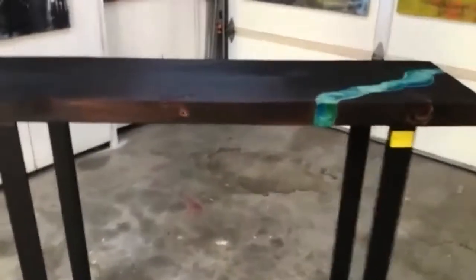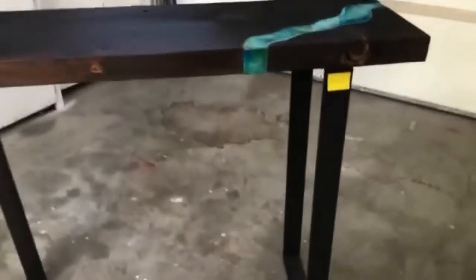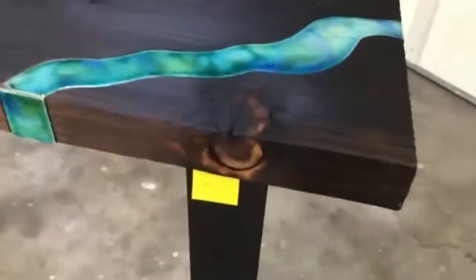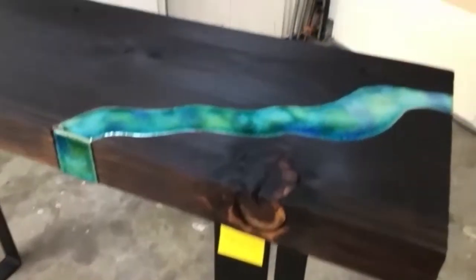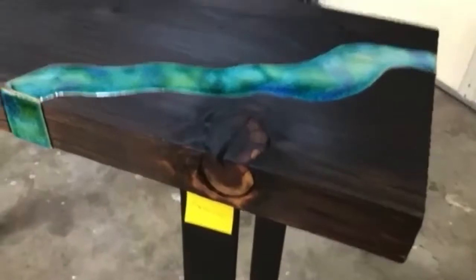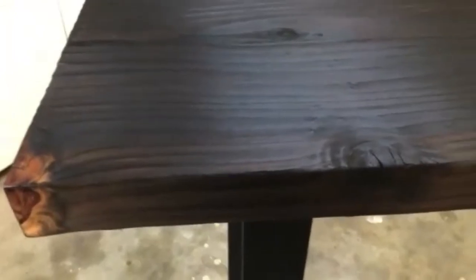And then I did this table, which would be like an entry hall table or behind a couch. I also did the finish on this with the shou sugi ban and made this glass and ceramic insert that I put in here. This is actually redwood, and redwood really comes up beautifully when you do the shou sugi ban on it. Those colors go really nice together. Yeah, it's just beautiful. And then I do put some tung oil on these after I finish them.